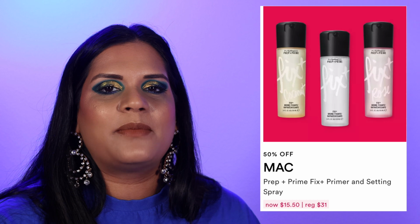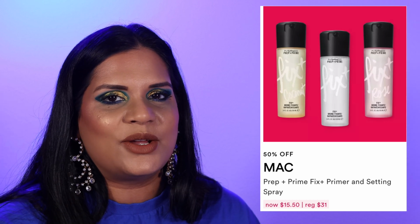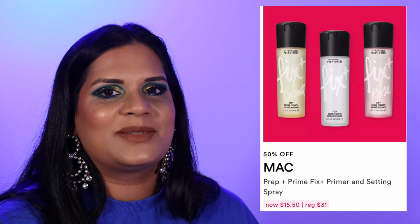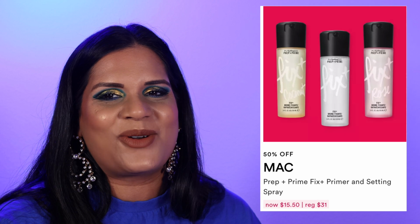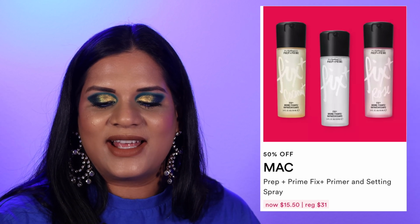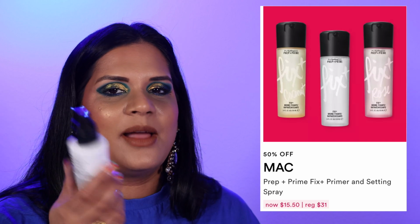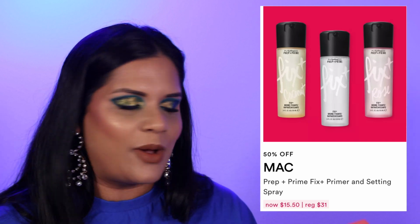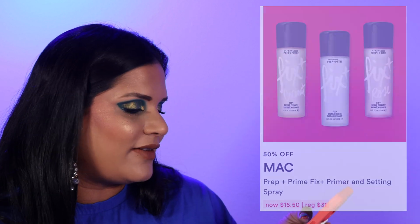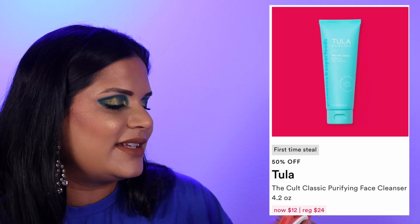I love to use it to wet my eyeshadows as well because I love to foil my metallic eyeshadows. So highly recommend. I have a bunch of MAC Fix Plus still in my setting spray drawer, and I'm currently using this one. This is the Fix Plus Stay Over Long Lasting Setting Spray. This one's really good too. I'm currently trying to pan this one, so I have no business buying this, but if you are in need, highly recommend.